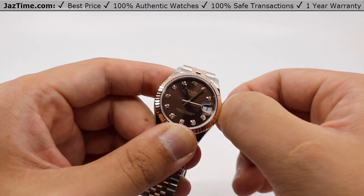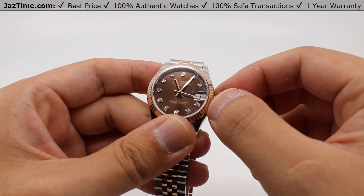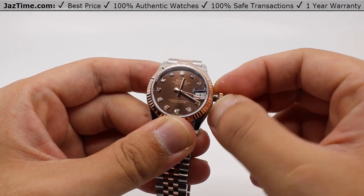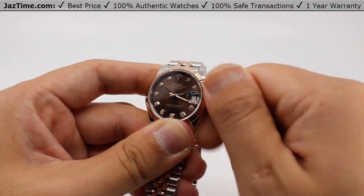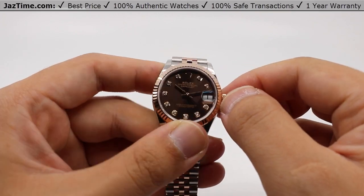Alright, pulling it out to the final position, it actually stops the second hand, and you can then change the minute hand with ease. Be sure to press the crown and wind it back against the case to ensure that superior water resistance.